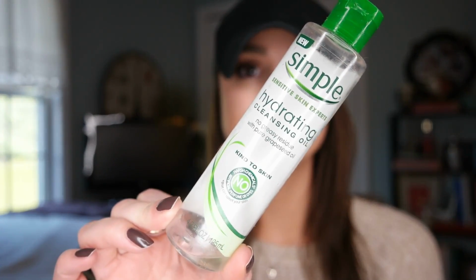Okay, this is the Simple Hydrating Cleansing Oil. This was also featured in that October haul video, and it was the first cleansing oil I had ever tried. I got hooked on cleansing oils. This is a really, really interesting concept. So you basically pour some in your hand, apply it to your face while you have all your makeup on. Just rub it in really well and massage it into your eyes, and then you rinse it with warm water, and it really works. I enjoyed this one.